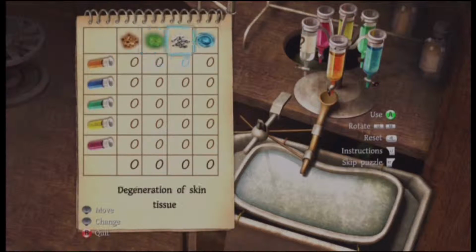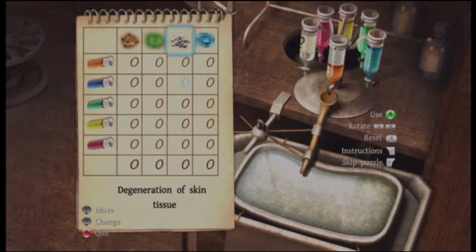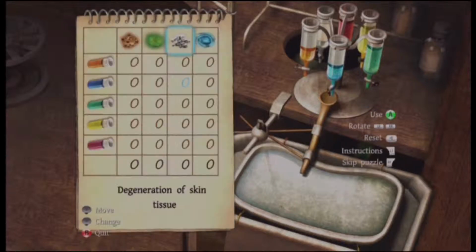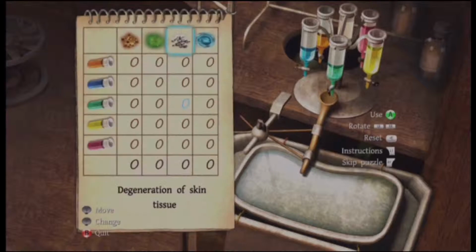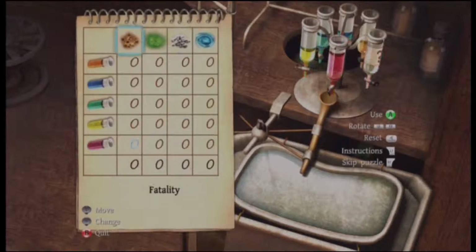Okay, orange. Let's do orange, degeneration of skin, because that's what we're looking for, something that degenerates the skin. So let's just do that. Let's just focus on that. Let's just do straight down the degeneration of the skin. And then the red. We'll do the red once.